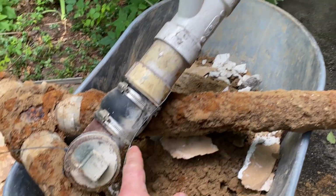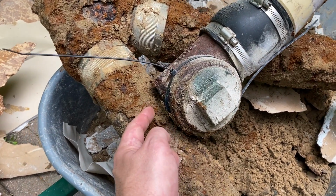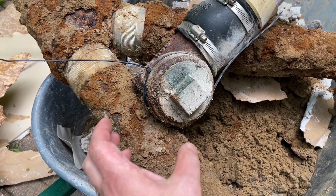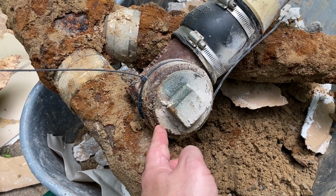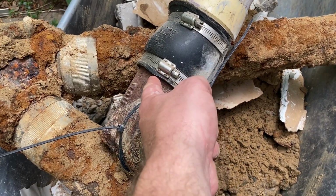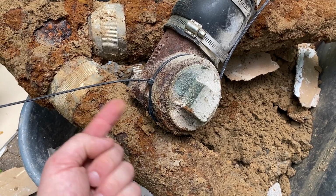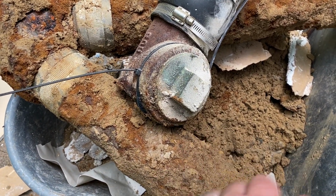So this is the piece that failed completely, and it failed right at the line where the cement floor was. So where that concrete probably kept moist, maybe it got a leak here, or maybe there was some water leaking from this and just got water along that concrete, and it just starts to rust away, and that rusted all the way around. And as soon as I started moving that cement and hitting that cement with a hammer, it just sheared right off.